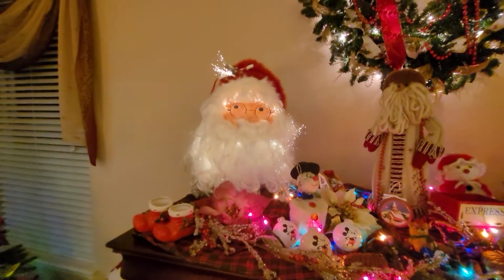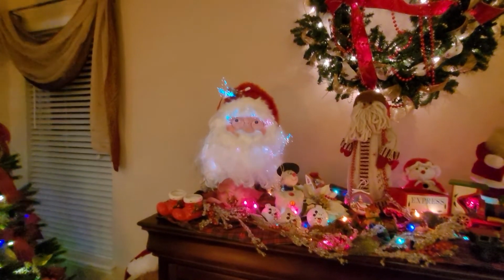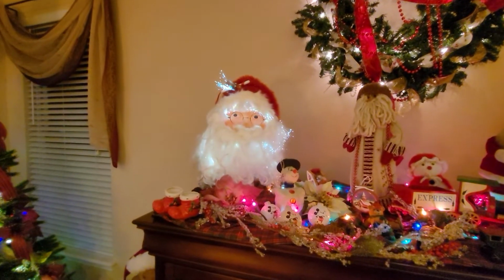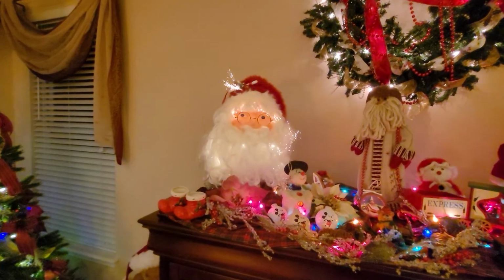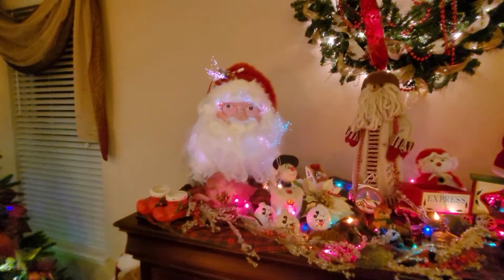This is Rick's favorite, Mr. Santa Claus. I think he's probably about 18 years old, and that cool fiber optics. It was almost new and brand new back then.